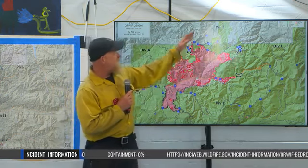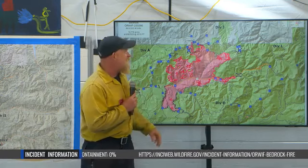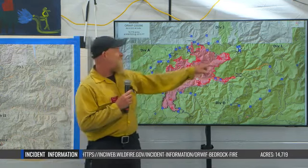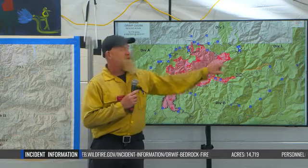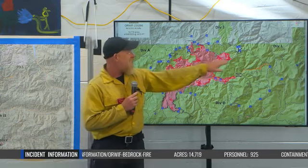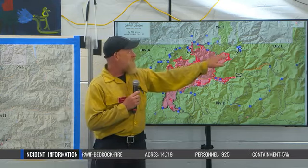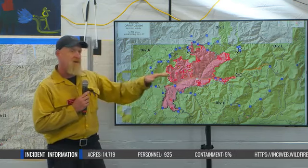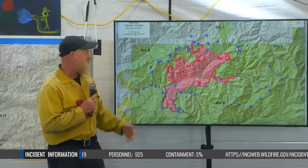Moving around to the next division, which is Division Lima. They've been working on the 1832 road system here and continuing to do a little bit of tactical firing just to keep up with the fire. As I said yesterday, you might recall, the fire's down in really steep timbered ground and just flanking along. They're keeping ahead of it a little bit so it doesn't make a big run up at the road.